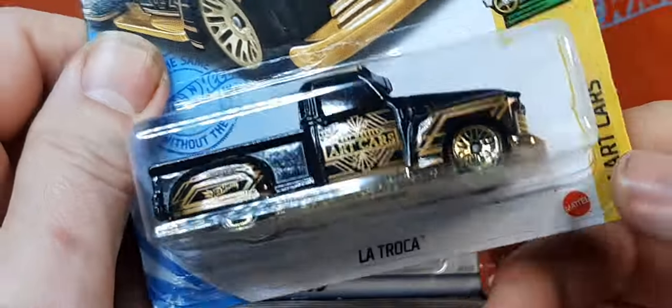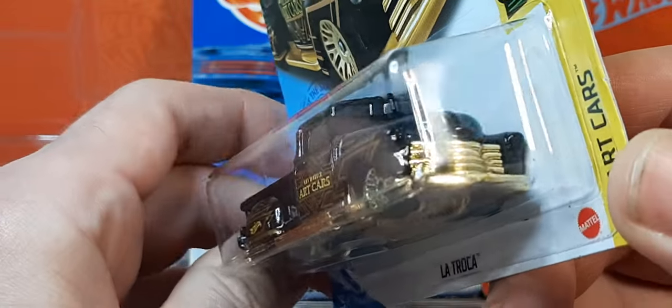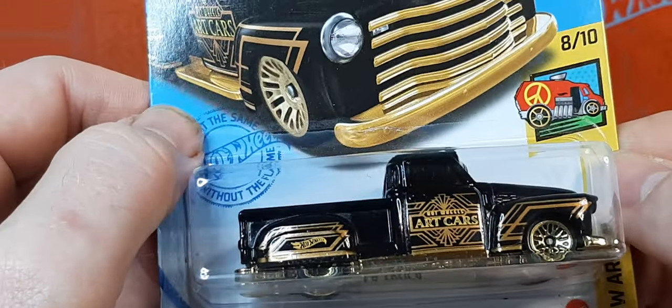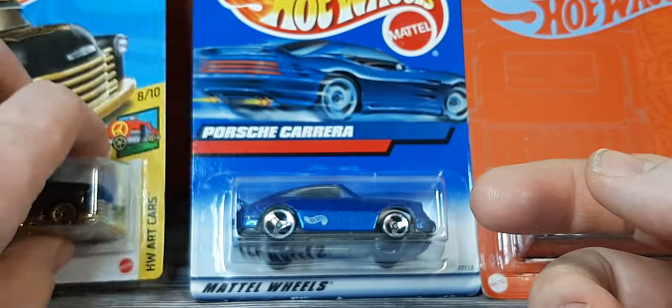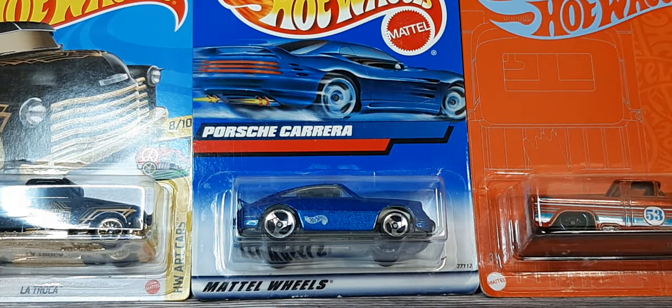Latroca, I've actually got this one on short card. I quite like the casting. It's sort of overblown and I'm sure it's modelled on a real pickup, but I can't remember what pickup. But this is on a long card, so this will be staying carded. Not because of the previous excuse not to, but because I've already got one open.